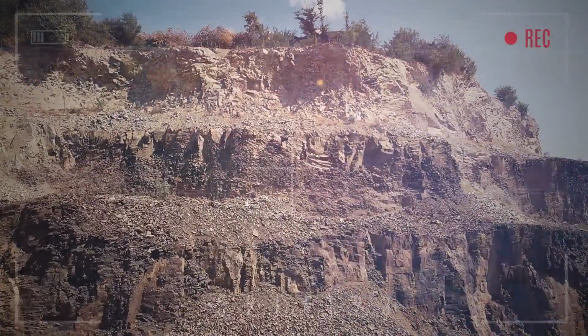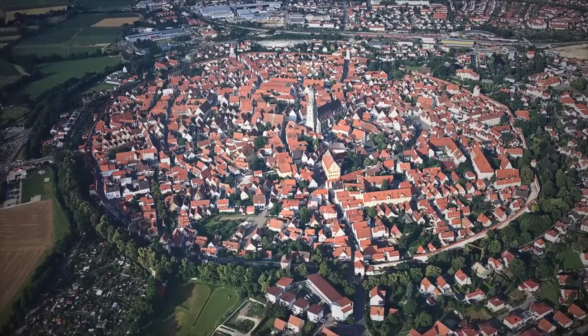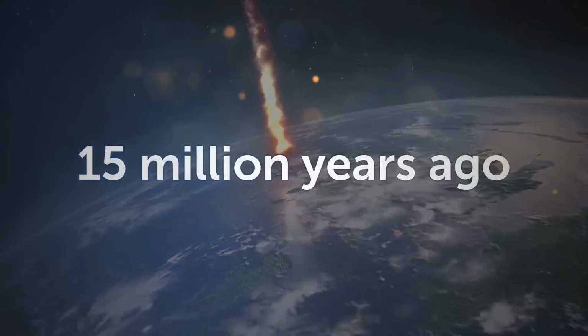In the middle of the 20th century, a group of geologists came here and immediately declared that the crater doesn't look like a volcanic one. The town was built on a huge crater left by a meteorite. The huge celestial body fell here about 15 million years ago.